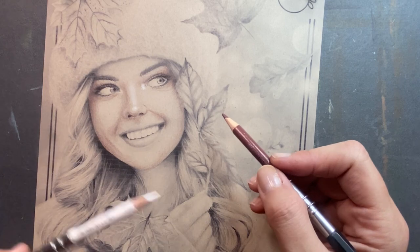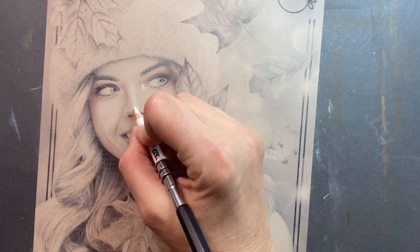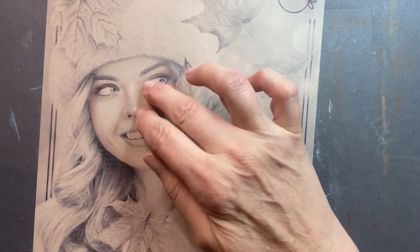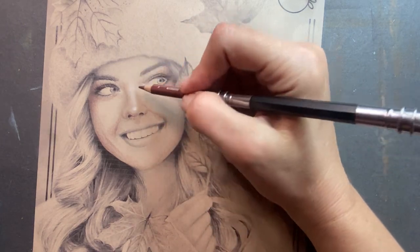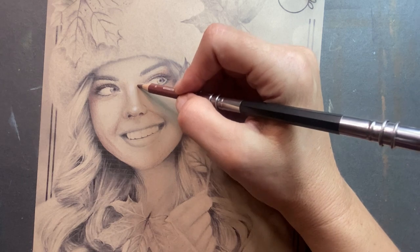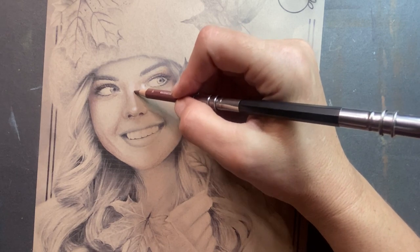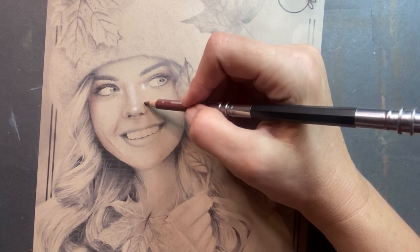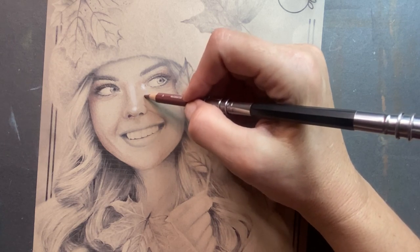Okay, for now, that's probably good enough. I can always add white, thankfully, when I'm working on this tan paper, but those two things I think I want especially bright. So, and I want to try and go lighter on this side of her nose, even though we still do need some shading. And the darkest side of her nose on this side. So I'm barely touching the paper with the tip of my pencil.